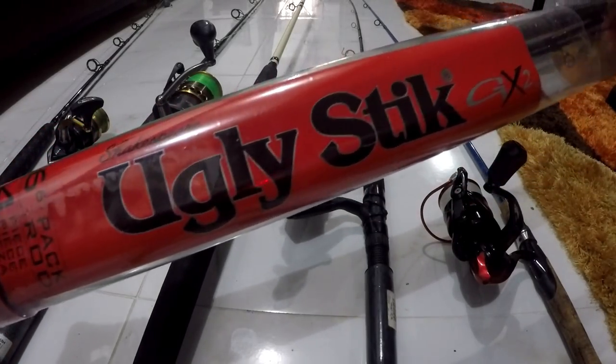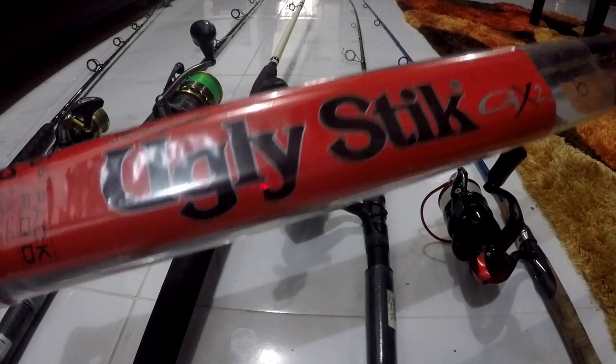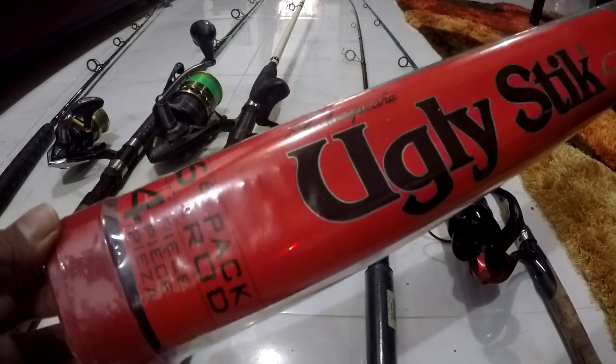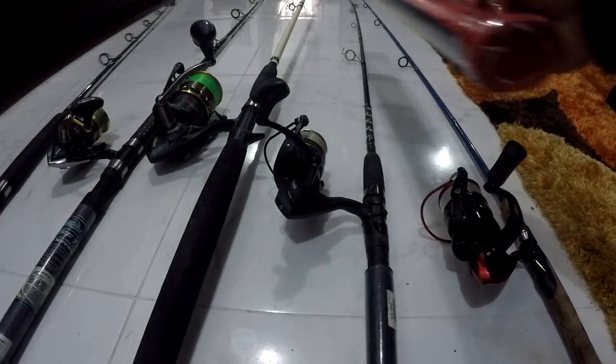It's just taken a lot of licks and it's still going as strong as ever. I keep on saying I have to buy another one just in case, but this one is still going strong. So if you ever have to be traveling anywhere at all, get one of these, or just have one in general, throw it in your car. It doesn't take up any space whatsoever. It's a very good rod. So that's my full arsenal there, guys.